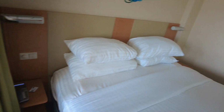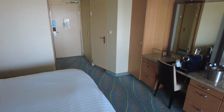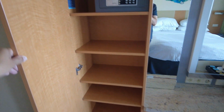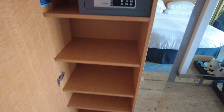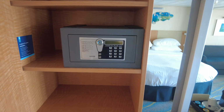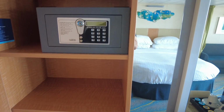Looking back again this way. Now up here for more shelving space. Up here on your left-hand side of the room, we have this first shelving space. You have a lot of shelving in here to put different items. You also have your safe. I wouldn't say a large safe, a little bit of a smaller type safe. You're not going to get any big laptop or even a big iPad, but you can keep your passports, your valuables in there.